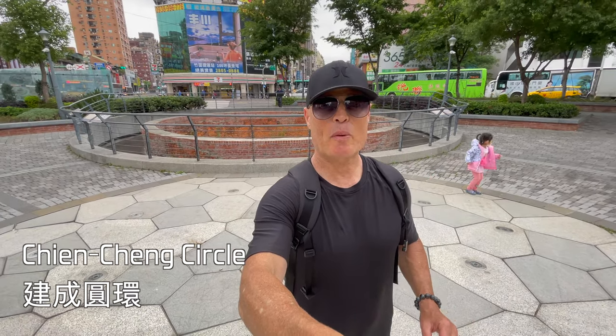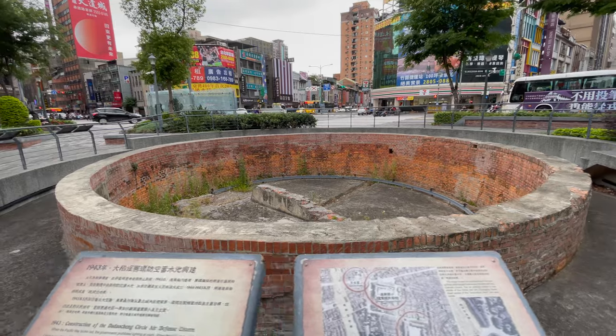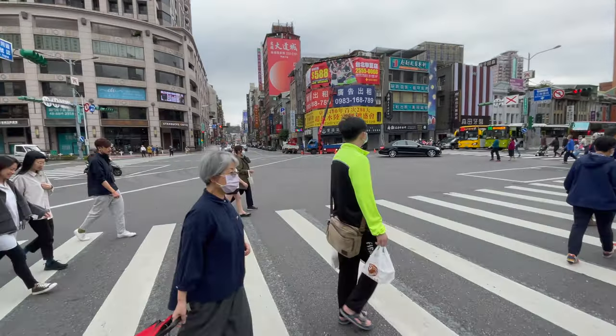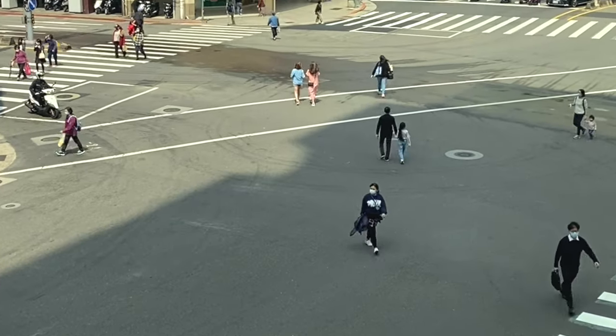Where I'm standing used to be called Circle Park when the Japanese occupied Taiwan, and it was super popular for food vendors. But that behind me is a leftover war cistern, so the Japanese would store water there to help put out the fires when the US would bomb Taipei, like in 1944 and 1945. Now this intersection is probably more recognized for being like the mini Shibuya crossing that we see in Tokyo, but the very baby version. And it's also the entrance to a super popular night market here in Taipei.